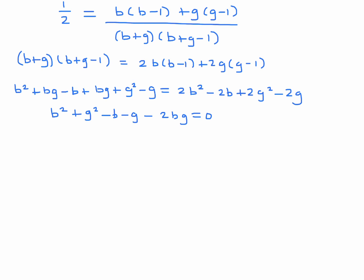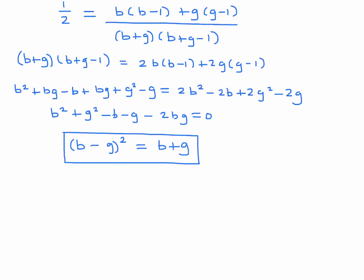Now at this point, I'm done with my simplifying and collecting like terms. These three terms, if you combine them, they will basically be b minus g squared. And that just leaves me with b plus g that I will place on the other side. And this is now our equation that we have to deal with. And keep in mind that our parameters were 4 is less than or equal to b, is less than or equal to g, is less than or equal to 2007. So we have to find all the solutions for these parameters that solve this equation.